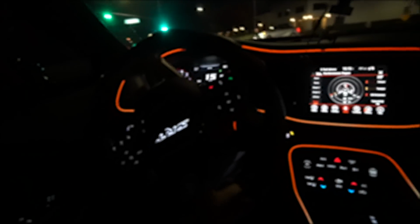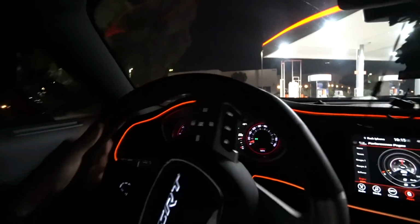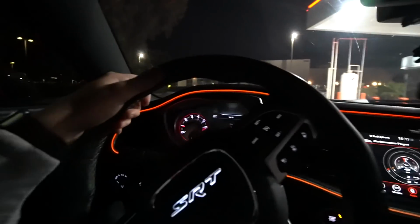I don't know too much about Kias, but we'll get to learn something new tonight, and hopefully the SRT can hold her own. So I see it. We just pulled up here and the Stinger is hanging out over there. So we're about to cruise up and say hi.